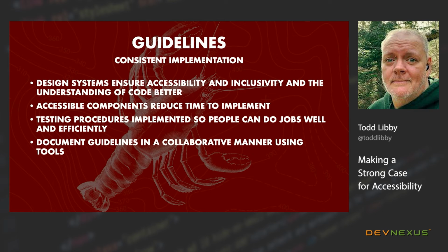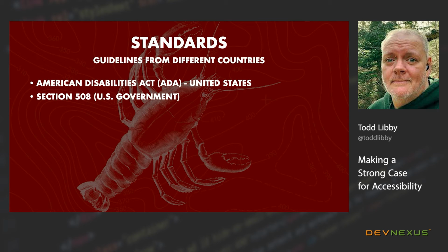Document your guidelines in a collaborative manner using tools. We do that also. So, in the United States, we have the Americans with Disabilities Act, the ADA, and Section 508, which is with the federal government and follows most of the WCAG guidelines.